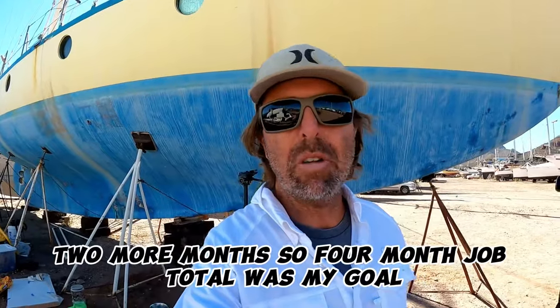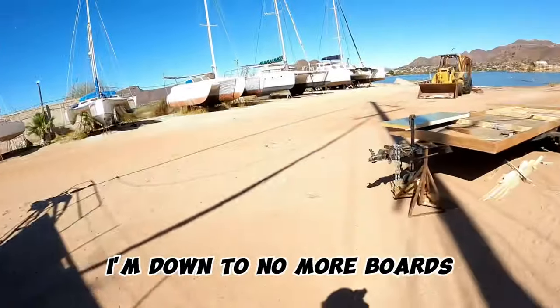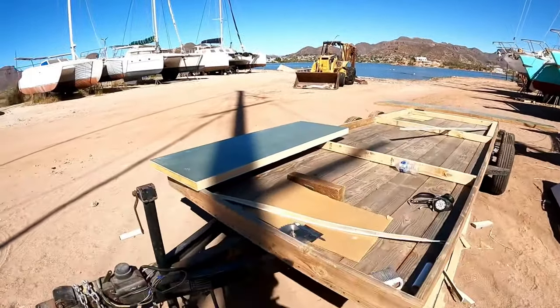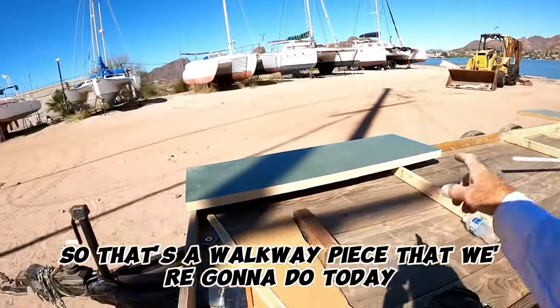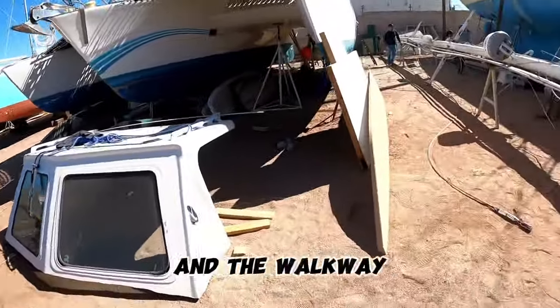So 4-month job total was my goal. And right now, as you can see, I'm down to no more boards. All the boards I've had have been pretty much utilized right now. So that's a walkway piece that we're gonna do today. This is another upright that we can put to support the roof and the walkway.